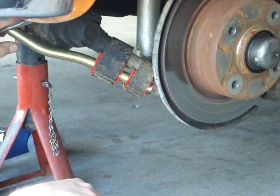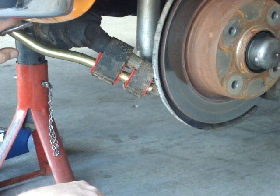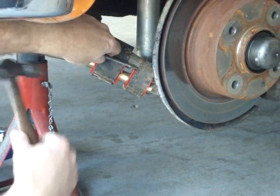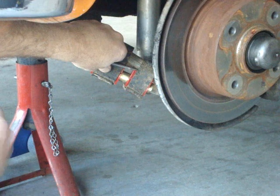Those of you that are real detail oriented, you notice I'm using a screwdriver instead of a punch. Not necessarily the best tool for the job.